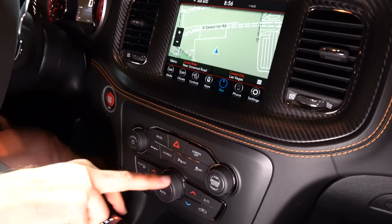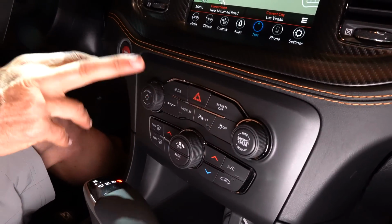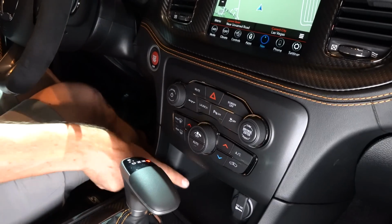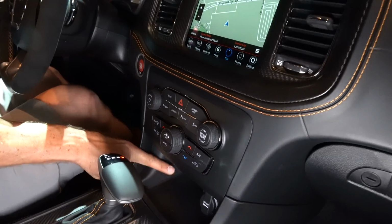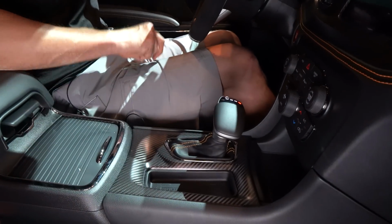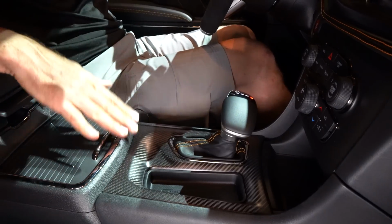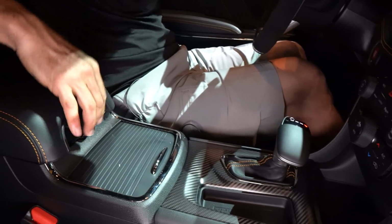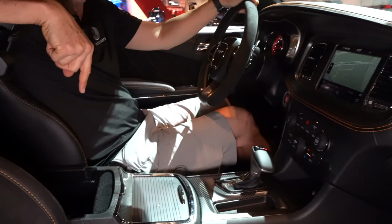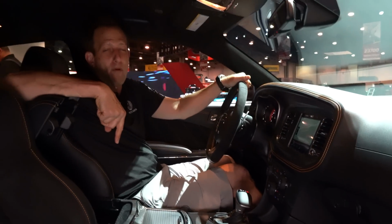Working your way down, you still got your physical buttons. There's gonna come a time where physical buttons are not gonna exist anymore. So just enjoy that time now. This is where you can put your race slips every time you run it down the drag strip. ZF Torque Flight 8-speed automatic transmission, carbon fiber cup holders. Open this up, that's where you're gonna put all of the tires of those other four-door performance cars.